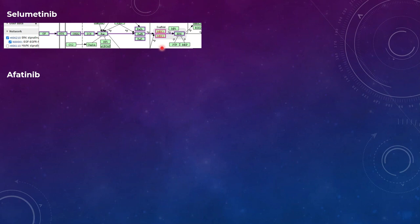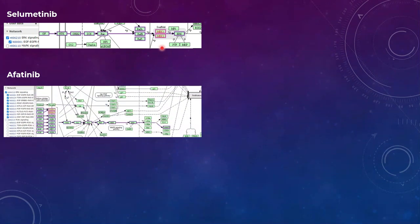That is the other perturbation that was common in both the datasets. Afatinib is an orally bioavailable anilinoquinazoline derivative and inhibitor of the receptor tyrosine kinase epidermal growth factor receptor family with antineoplastic activity.